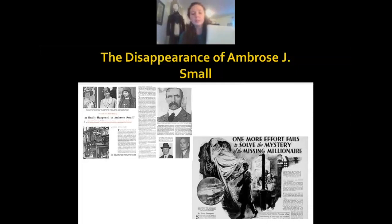So as I mentioned, there were a lot of possibilities. You can see in the picture on the left, there are three women there. Those three women are Small's two sisters, and the woman on the far right is his wife. All fingers were pointed at them. There were a lot of people wondering if it was a spurned lover who had gotten back at him. I mean, if you'll remember, he supposedly had a love nest. But in the end, well, maybe I'll give you a moment just to think about who you think did it.